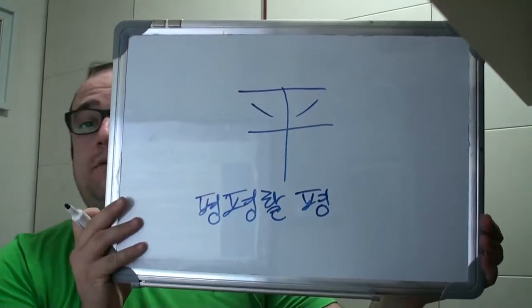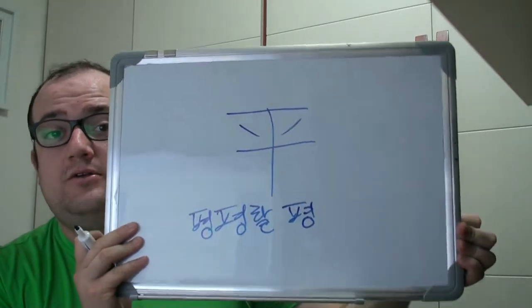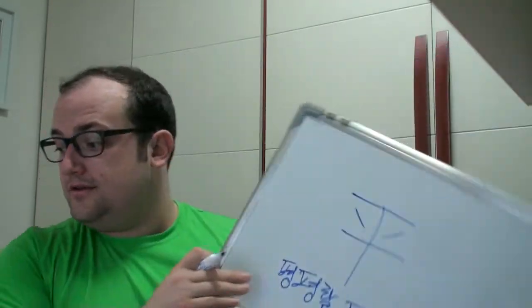I know we're getting into the weeds here. Do this really quick. 평 is 평평할, flat. They literally use the character to explain the character and the sound of the character. So, you know what I mean? There's no really other way to explain it. So that is how Hanja characters work. There is the Chinese character, there is the meaning of the character, and there is the way you say the character. I hope you understand.